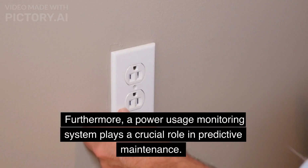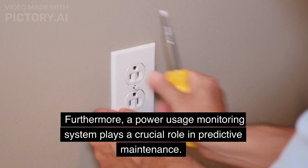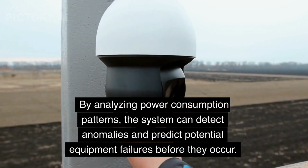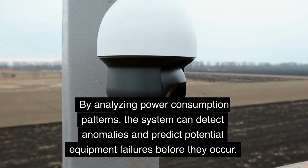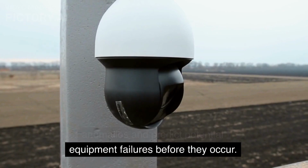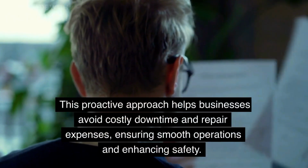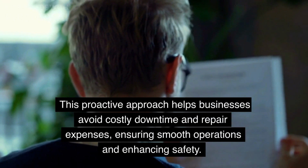Furthermore, a power usage monitoring system plays a crucial role in predictive maintenance. By analyzing power consumption patterns, the system can detect anomalies and predict potential equipment failures before they occur. This proactive approach helps businesses avoid costly downtime and repair expenses, ensuring smooth operations and enhancing safety.